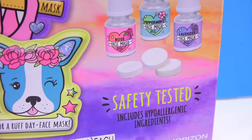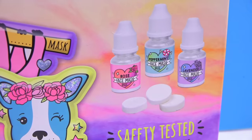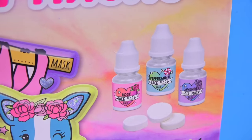And again, the front of the box leaves us guessing a lot less, simply because we do see the tablets in front, and we already know exactly what to do. Not just that, but what scents. What do we get? There's lavender. I'll put lavender on my face, I don't care.